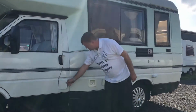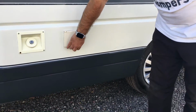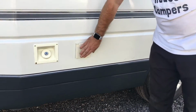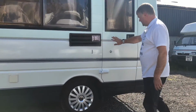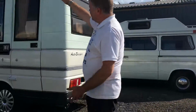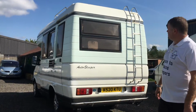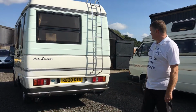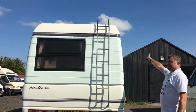So we've got the petrol flap here, fresh water, mains hook up, the grill for the fridge, leisure door of course, famous monocoque one-piece fibre body shell, so you won't be worrying about leaks or damp. Lovely chrome ladders with the chrome rails at the top.